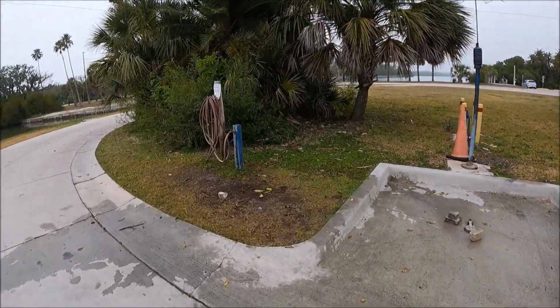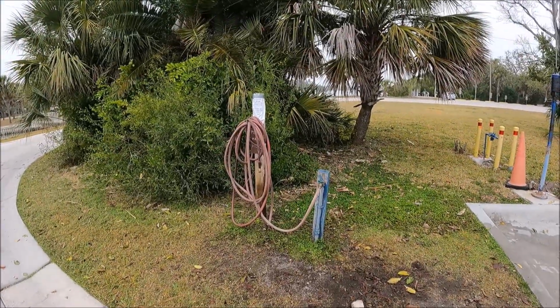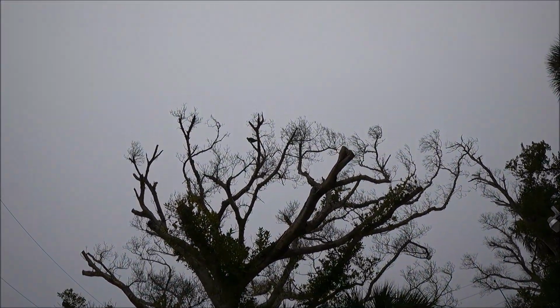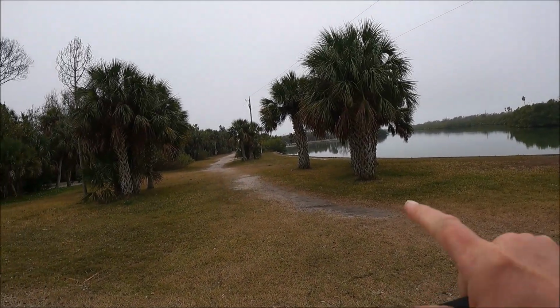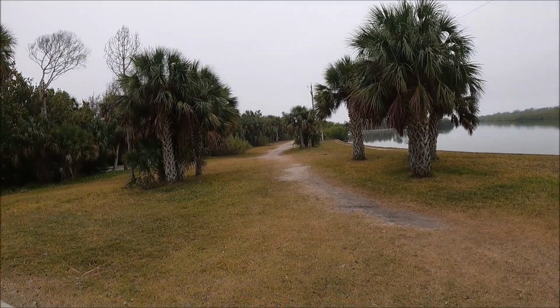And their hose does have a fitting on there so you can use the black flush tank. Right there we have an osprey up in the tree, getting angry at me. And of course, this is the trail that goes along the waterway. This is Mullet Bay back in here, and there are campsites all along there.